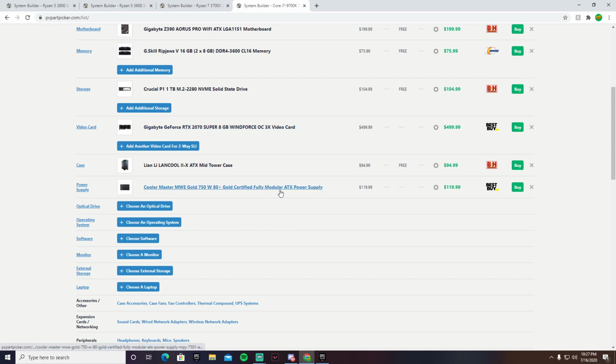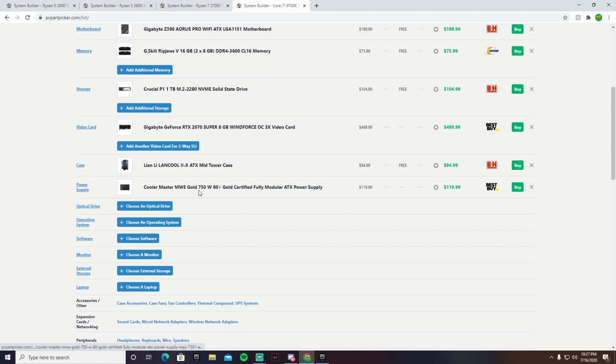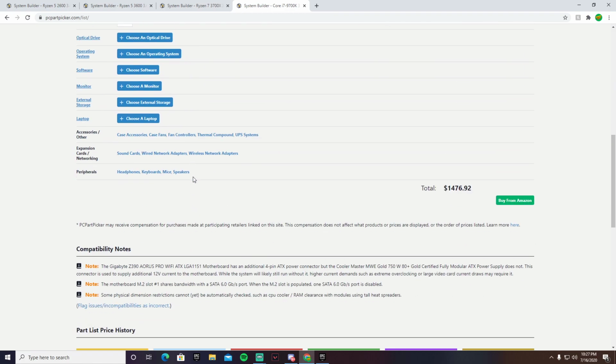But also, if you want to upgrade this to like a 2080 Super or 2080 Ti, or if you want to upgrade this to an i9, even if you want to get an AIO, which you might be getting in the future, you definitely will want the 750 watt for those upgrades in the future.